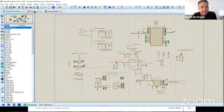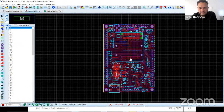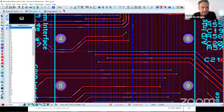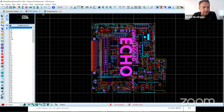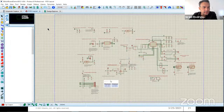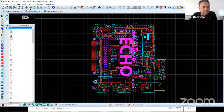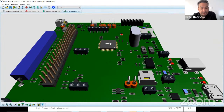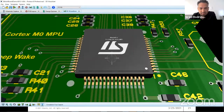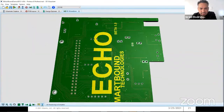Here we go. And the same way on layout side, we have now the GSM board. This is the GSM model, and you have here the Echo board also. So you have now in one schematic two boards that you can generate together, the documentation, or you can generate separately. Also you can see the boards in 3D dimension. This is an Echo board, sorry. This is a Cortex M0, connectors and so on. You can validate the board and see the board in three dimensions.